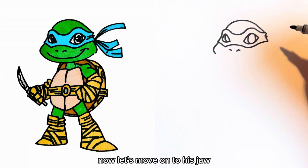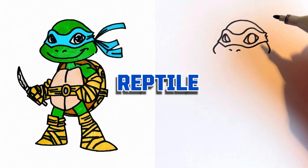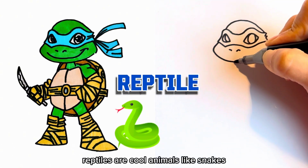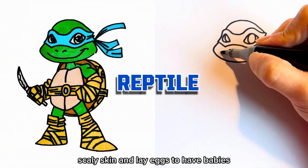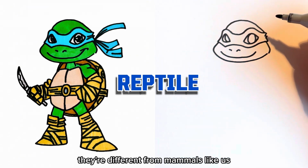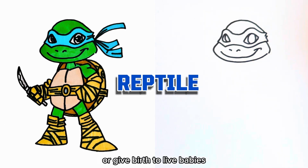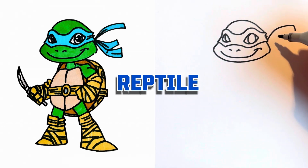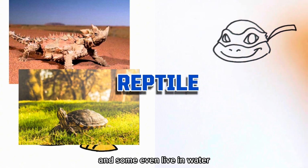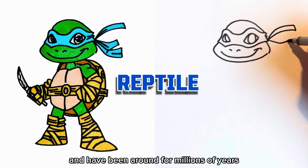Now let's move on to his jaw. Turtles are reptiles. Reptiles are cool animals like snakes, lizards, and turtles. They have dry, scaly skin and lay eggs to have babies. They're different from mammals, like us, because they don't have fur or give birth to live babies. Reptiles are great at living in all sorts of places, from deserts to forests, and some even live in water. They're ancient creatures and have been around for millions of years.